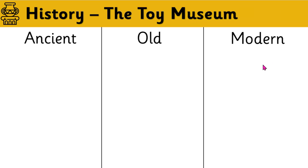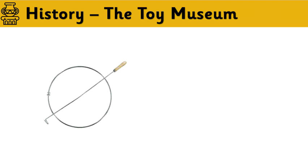Are you ready to have a look at some toys? Some of them you will recognize, some of them people don't play with anymore. Here's the first one. What do you think that is? Have a think to yourself. I'm going to show you in a second. This is a hoop and stick.